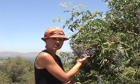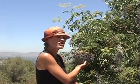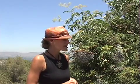I'd like to introduce you to a very wise plant, good for food, medicine, and utility when used in a respectful way. This is elder, known in Latin as Sambucus mexicana, known by the Chumash as the heartbeat tree, and loved by the gypsies for granting wishes. Asking this tree to grant you a wish, but make sure and be careful what you wish for.